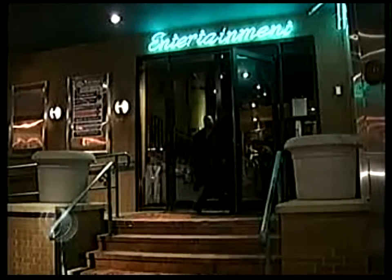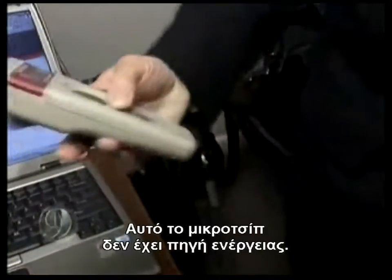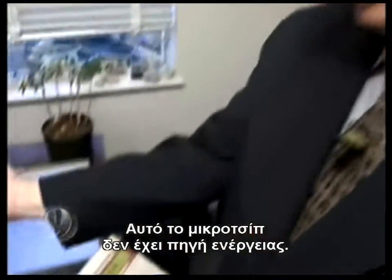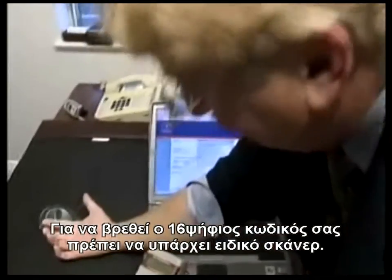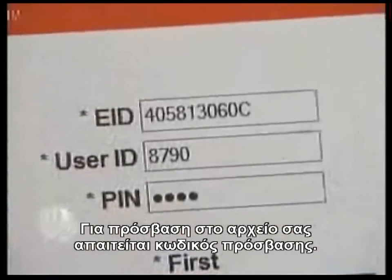Exclusive nightclubs in Europe allow patrons to run a bar tab, their credit card number accessed through the chip embedded in the back of their arm. This is a passive RFID chip, meaning that it has no power supply in it. And a special reader has to be within a few inches to get your 16-digit number. To access your computer file, a password is needed.